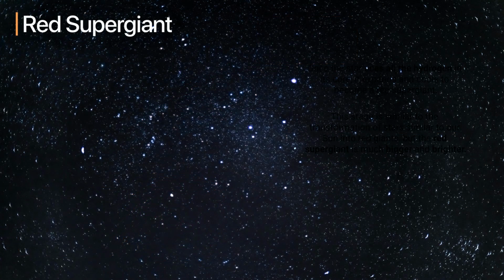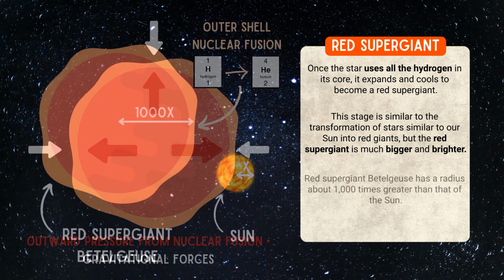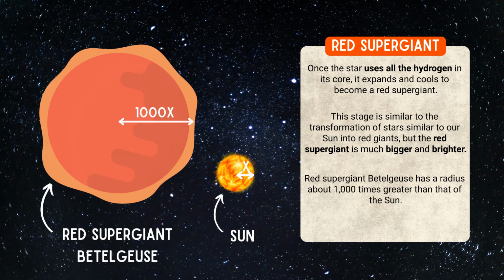Once the star uses all of the hydrogen in its core, it expands and cools to become a red supergiant. This stage is similar to the transformation of stars similar to our Sun into red giants, but the red supergiant is much bigger and brighter. For example, the red supergiant Betelgeuse has a radius about 1,000 times greater than that of the Sun.